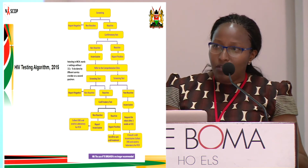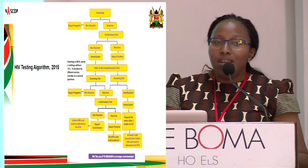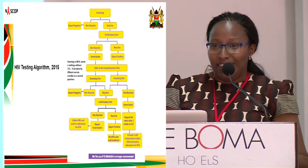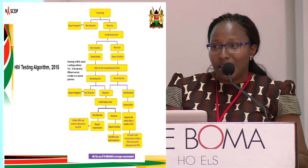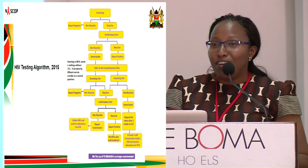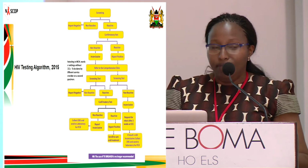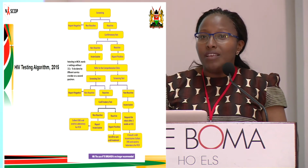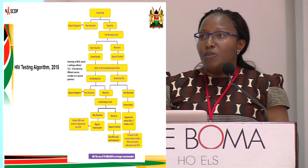The other thing with this algorithm, healthcare workers, especially the lay counselors, they feel like they are being tested. So they over-test because they're like, somebody else is going to test after me. So we've realized our commodities are running into very huge numbers. The retesting is not even happening like 4 times. So that's one of the things we are trying to see how we can sort out. So we are telling them to relax. It's just part of quality. Nobody is checking whether you're failing.